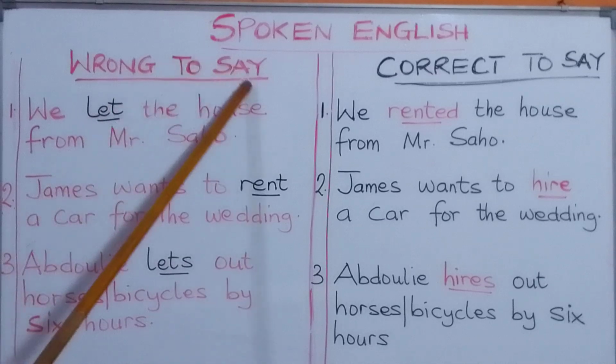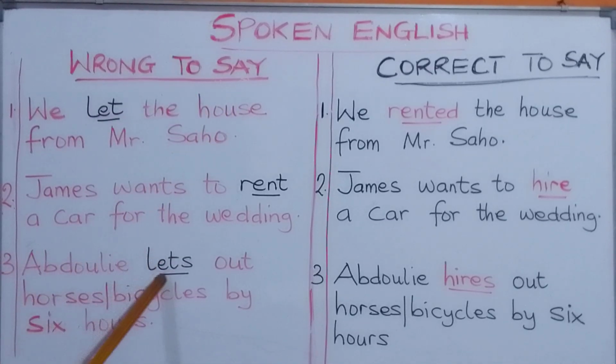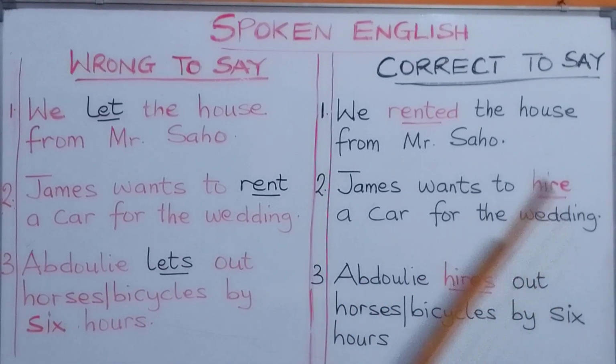Number 3, wrong to say Abdullahi lets out horses or bicycles by 6 hours. Or Abdullahi lets out cars, or buses, or bicycles by 6 hours. Wrong to say that. Instead, you should say Abdullahi hires out horses or bicycles by 6 hours, that is, gives them out for somebody to use for some time. That is the correct way to say that.